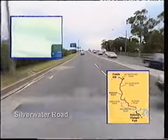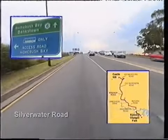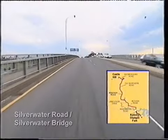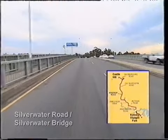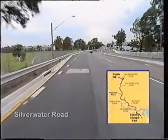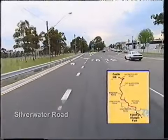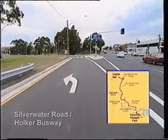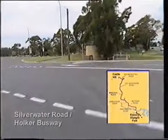You'll notice a sign that says Bus Only Access Road. Stay in the left lane because this is your access to Homebush Bay. Cross the Parramatta River by the Silverwater Bridge. Prepare for a left-hand turn at the Bus Only Access Road, which is just over the bridge. Turn left into the Bus Only Access Road, which will be known as the Holker Busway.